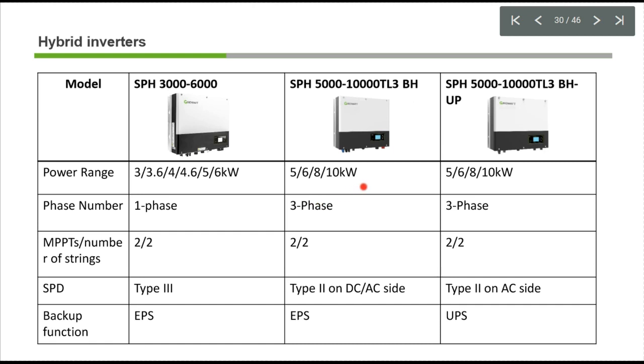Then we've got the same thing as a three-phase hybrid inverter, which ranges from 5 to 10 kilowatts. It has two MPPTs as well, and also two strings you can plug into these two MPPTs. This one has a Type 2 SPD on the DC and AC side, and it's also equipped with an emergency power supply. That's optional. And this is the newest product, the SPH 5000 to 10,000 TL3 BH-UP.